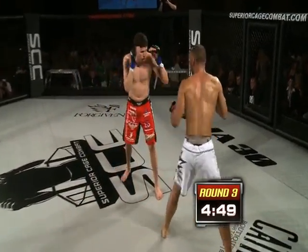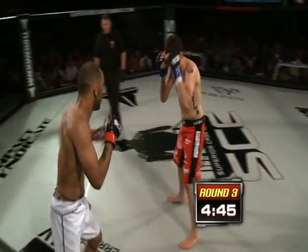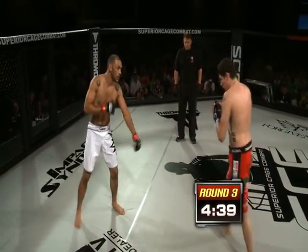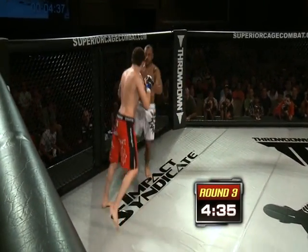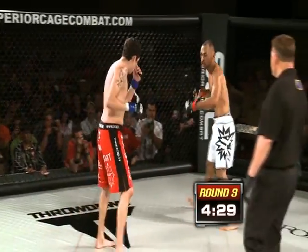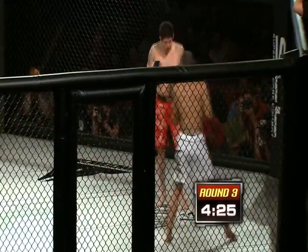We're here in the third and final round of this featherweight affair, the first ever at Superior Cage Combat 1. Patterson firing heavy leather again. I think he knows he's got to get a finish. Can't be feeling good after that second round, but he's backing up. He's against the cage. It's Jimmy Jones that's showing all the aggression right now. Yeah, it is. It's like they traded places from the first round, you know?